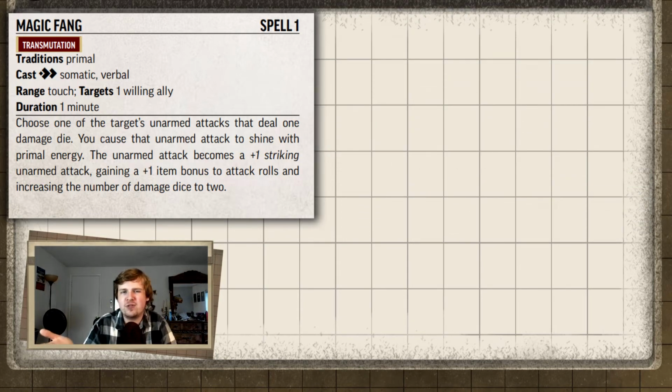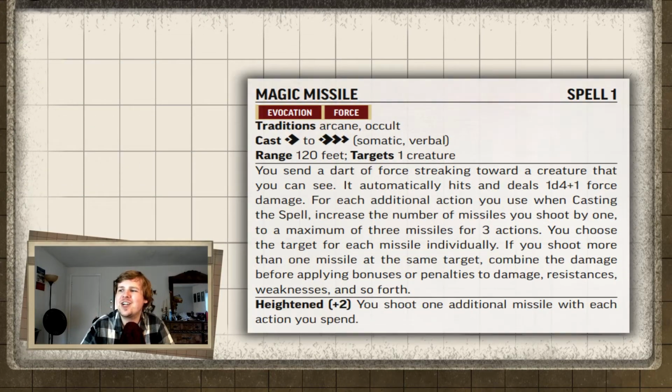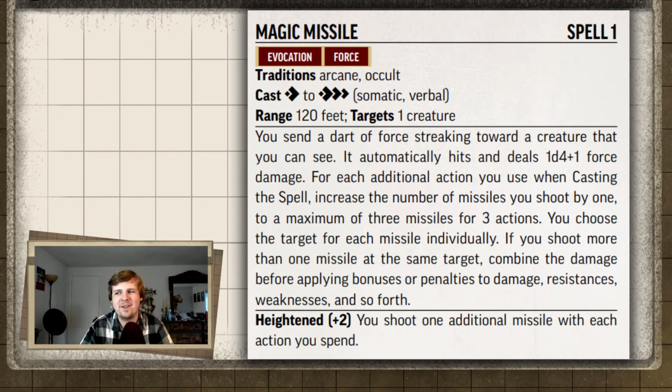It's also worth mentioning, I've been using the term natural weapon, which I believe is a Dungeons & Dragons term. In Pathfinder 2nd Edition, all natural weapons like animal attacks and bites and stuff, those are all considered unarmed strikes. So everything I just said about Magic Fang just applies to unarmed strikes. Still a great spell.